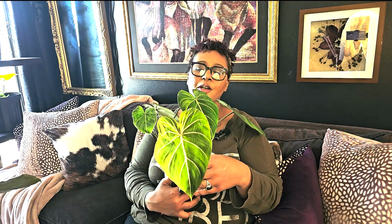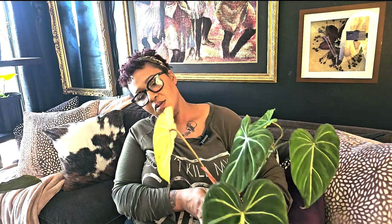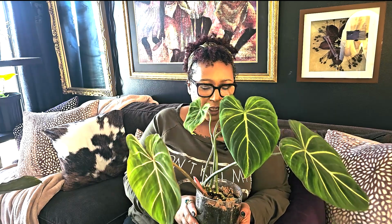And yeah, so she has been doing pretty well. This is the second leaf that she put out, and this one was the third, and this one is the fourth one, and this one is very new. It has not hardened off yet. So I'm not really sure how big this one will get, but the gloriosum, she's a pretty easy plant.